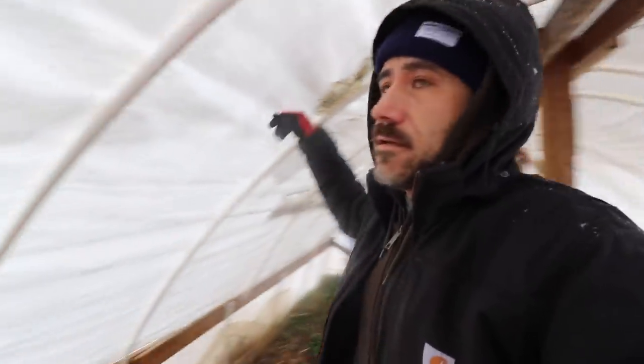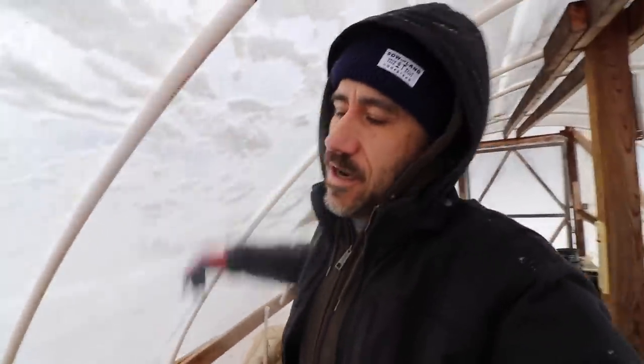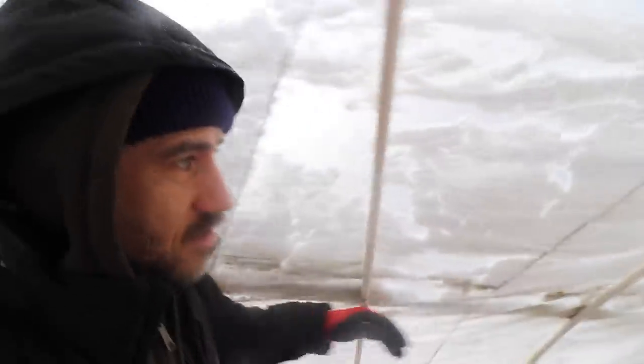A little greenhouse that could, man. Look at this thing. This thing's holding up like a champ, like a super champ, getting the job done.